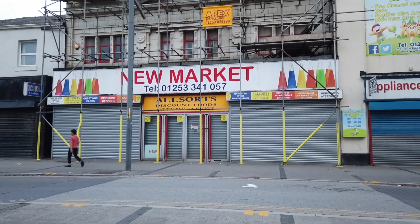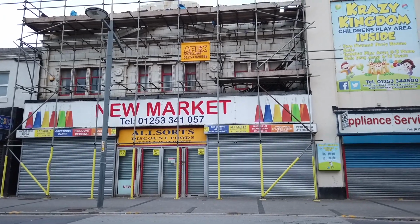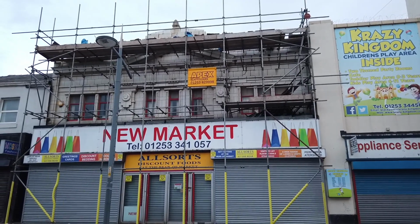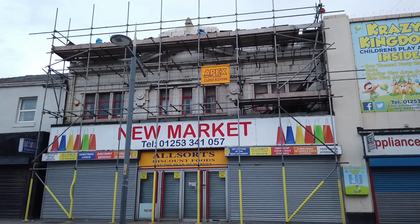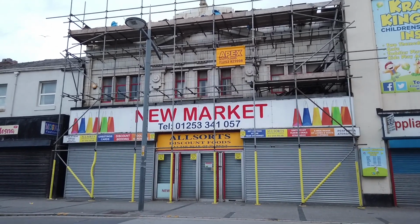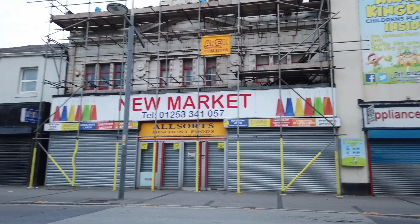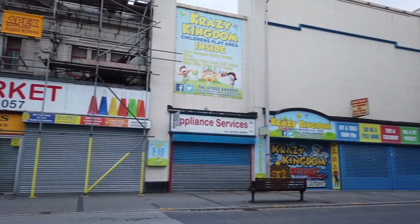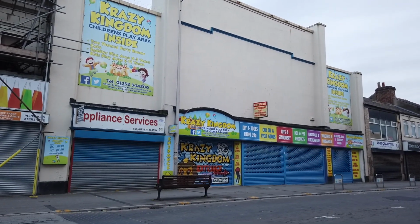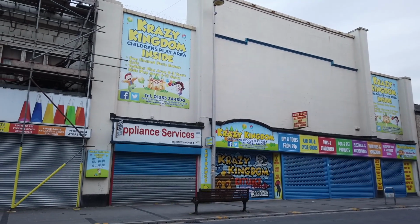So we're now opposite the New Market, a place that we used to go in, well, every weekend I'd say, in the olden days. Loads and loads of stalls in there. Last time I went in, last year, there was hardly any stalls in there. It was really, really empty. And next door is what we used to call the Old Market. Fairly similar place, just, you know, market stalls. I haven't been in there for a while, so I'm not really sure what that's like.